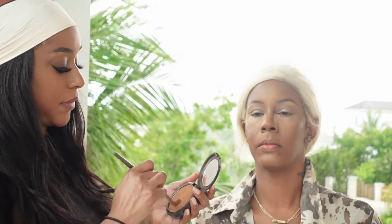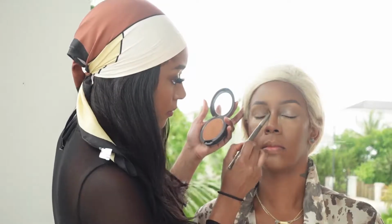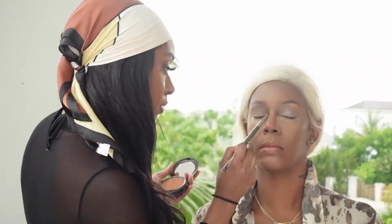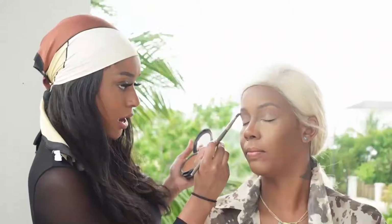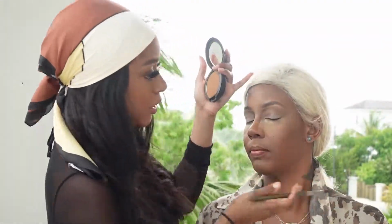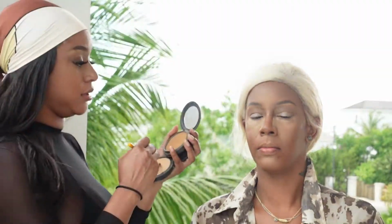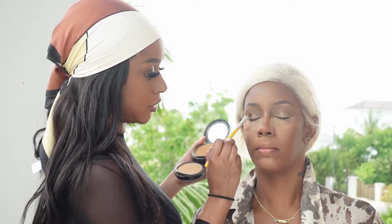I'm going to go in with a transition color, NW50, to carve out her crease. And NC42 on her lids. If that's too light, I will go to NC47. A nice creamy eyelid.